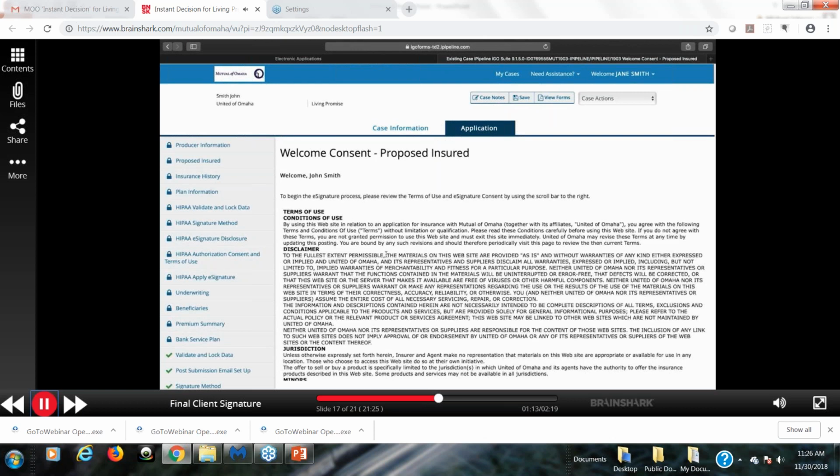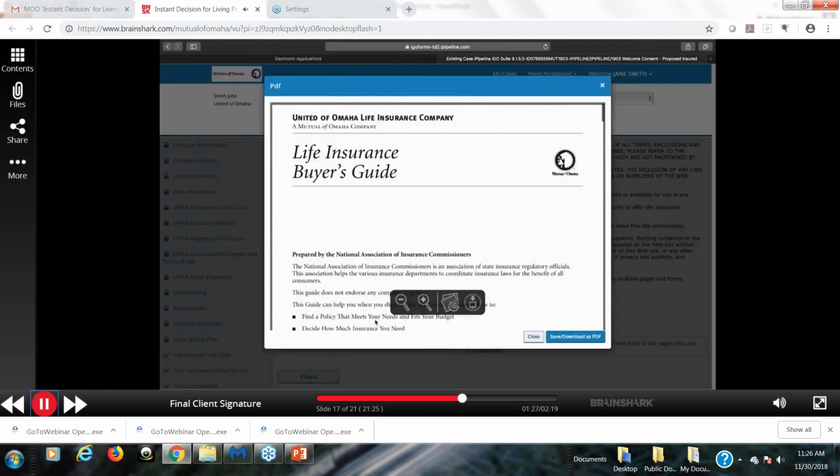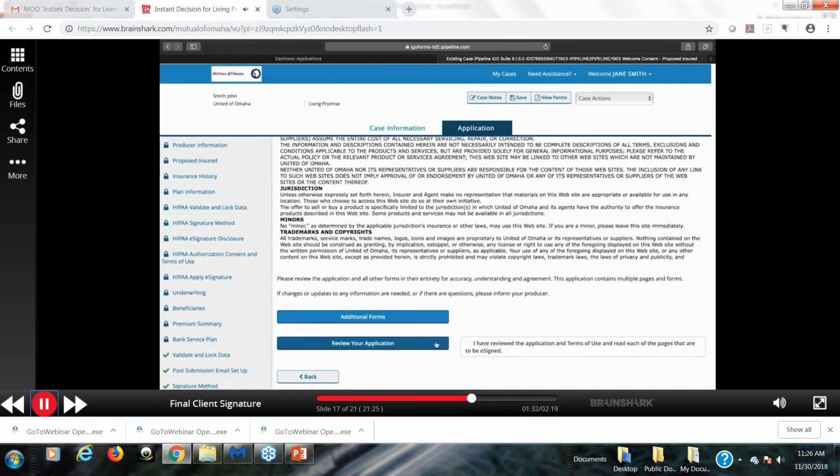Here, the insured will review the terms and conditions of an electronic application and also view and download the buyer's guide and the application. Simply scroll down to the bottom of the page and first click on Additional Forms to view and download the buyer's guide. Once complete, close out of the pop-up window and you will see Review Your Application button is now active.